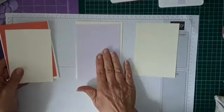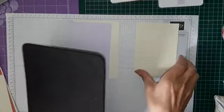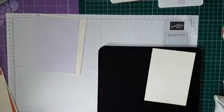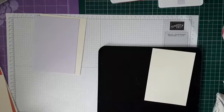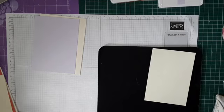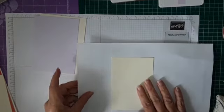So first of all, we'll do the purple posy. Now, the stamps I'm using are photopolymer stamps. I'm just going to reach down and get some scrap paper so that I can stamp actually. I don't quite know why that shouldn't be in there. That's really funny. Right. So that's my scrap paper on there.